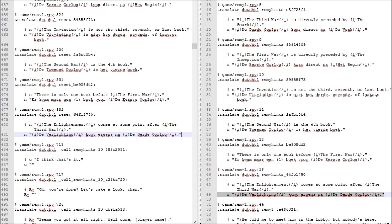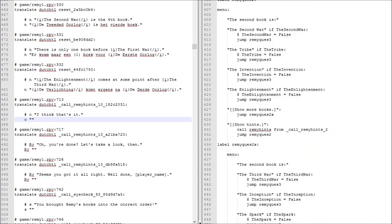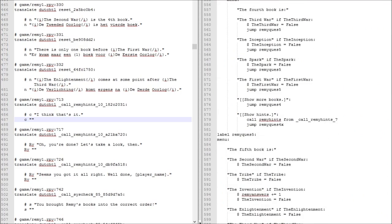Like, what the fuck are these labels? Why are these the labels on the books? That's the weird part that I don't get. Why are these the video games? Options, options, options. Ugh.